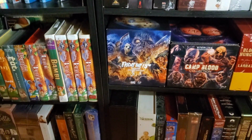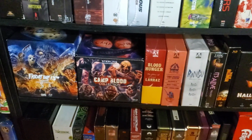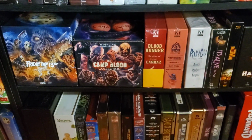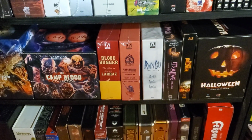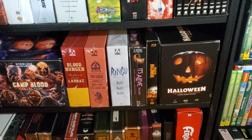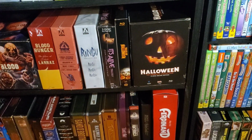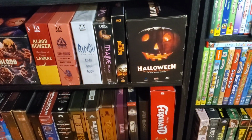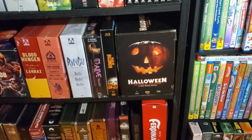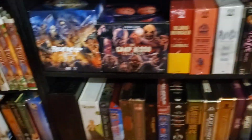Underneath that, we have the Friday the 13th Complete Collection. The Camp Blood Complete Collection. The Blood Hunger set from Arrow. The Scorpion set from Arrow. The Ring You set from Arrow. It's Alive trilogy from Scream Factory, the Tales from Halloween, the Halloween box set.